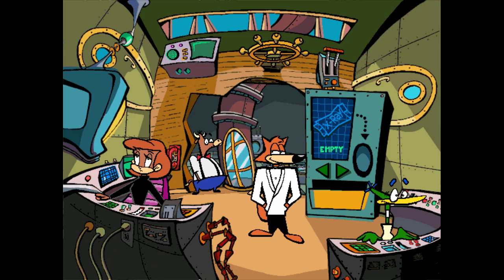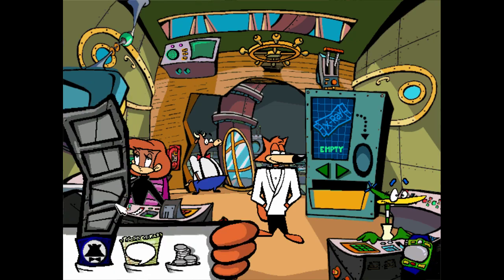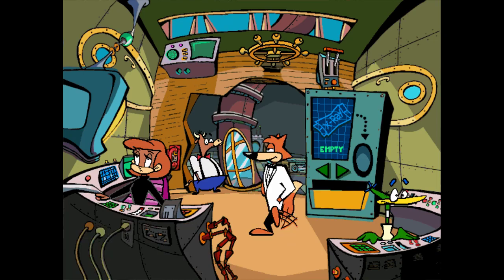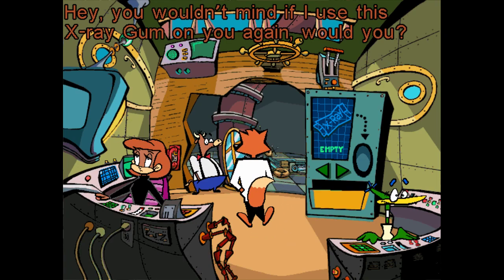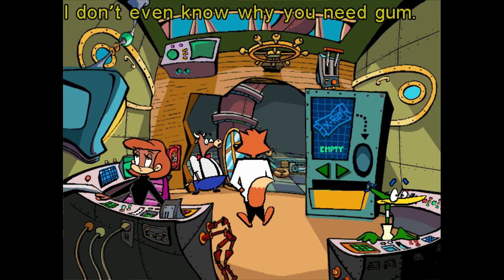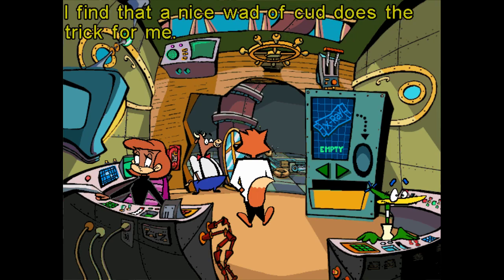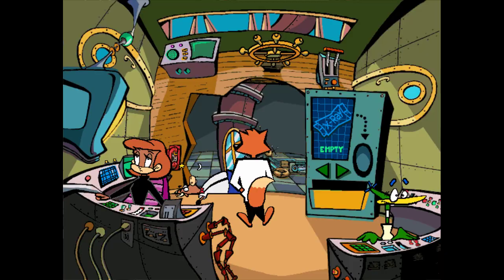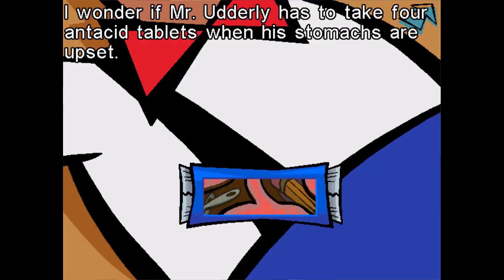I wonder if that's why they didn't just throw it away, because they wanted you to be able to look at Mr. Utterly again. Hey, you wouldn't mind if I use this X-ray gum on you again, would you? I don't even know why you need gum. I find that a nice wad of cud does the trick for me. Gum makes me dizzy. So sad. I wonder if Mr. Utterly has to take 4 antacid tablets when his stomachs are upset. Ba-dum-psh.